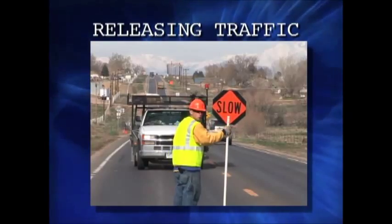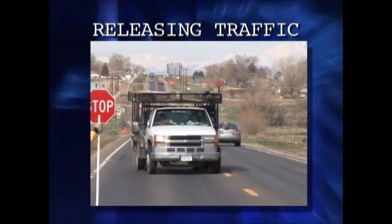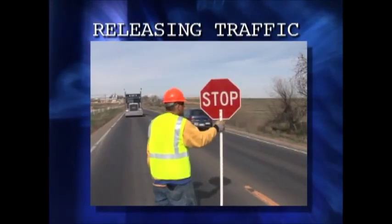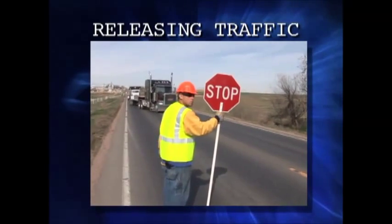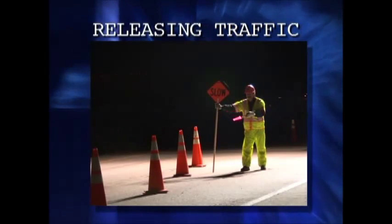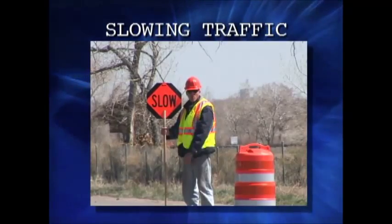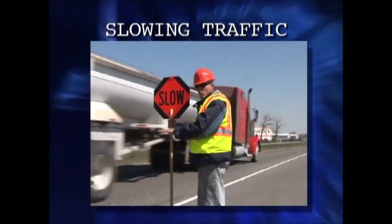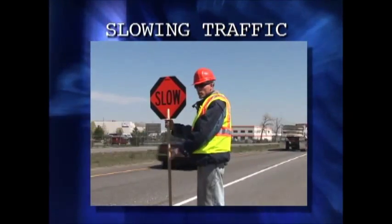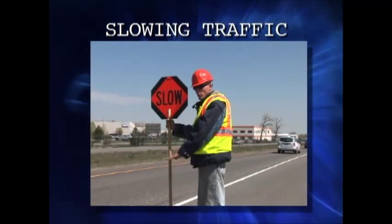When it's safe to release stopped traffic, move to the right of traffic and stand facing the traffic flow. Then, turn the paddle to the slow side and with deliberate arm movements, motion for traffic to proceed. Sweeping motions with a flashlight are to be used during night operations. To slow traffic, face traffic with the slow side of the paddle facing traffic. You can emphasize your position by using your free arm, slowly raising and lowering it towards the ground with your palm down.